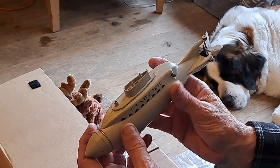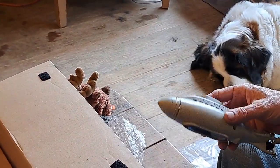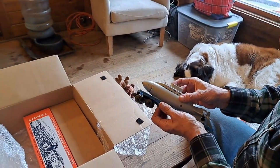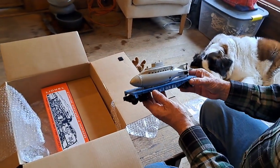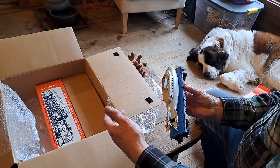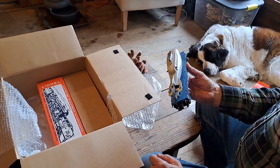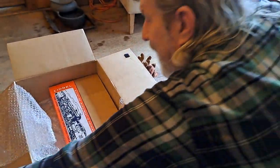And there you go. Okay. Quite an interesting little piece. I don't know if I'll ever put it in any water, but you never know. We might find out. Again, that sub isn't exactly to scale with the U.S. Navy subs, but as a mini sub, it works pretty good. I think that's kind of nice.